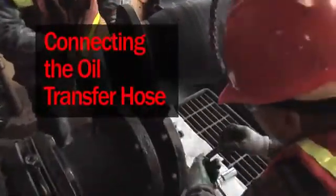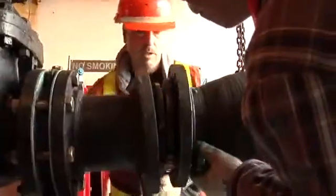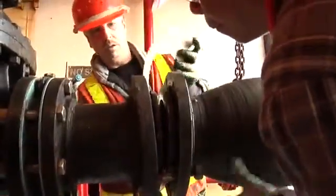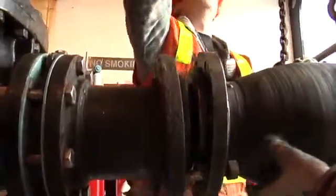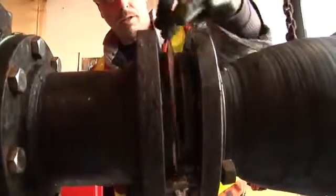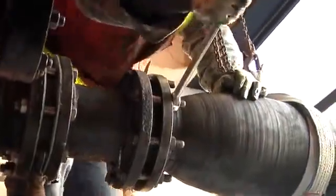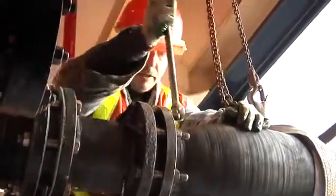Connect the bunker hose carefully. It may still contain some oil from a previous transfer. All pipe connections, tank vents, overflow, or fill pipes must have spill containment in place. Use a new gasket for each connection and secure bolts tightly before pumping begins.